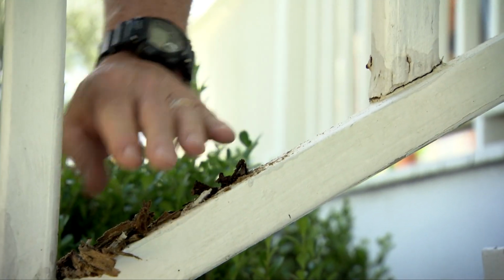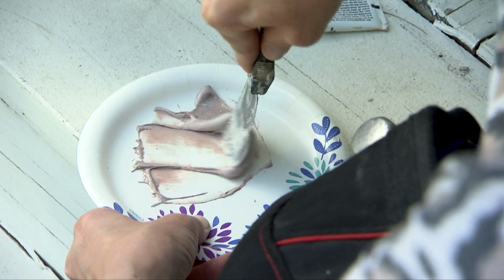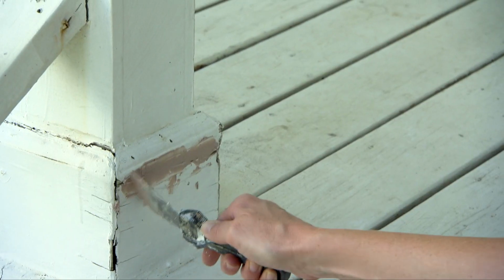Once the rotten spindles are removed, the rails below them are in rough shape. So we mix up some auto body filler to smooth them out. This stuff is also great for filling cracks and screw holes.